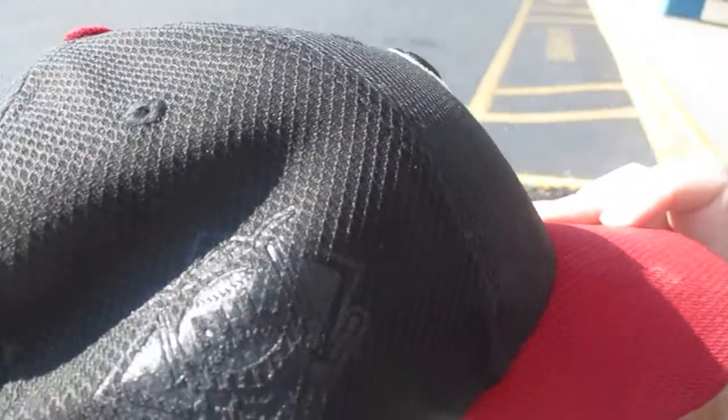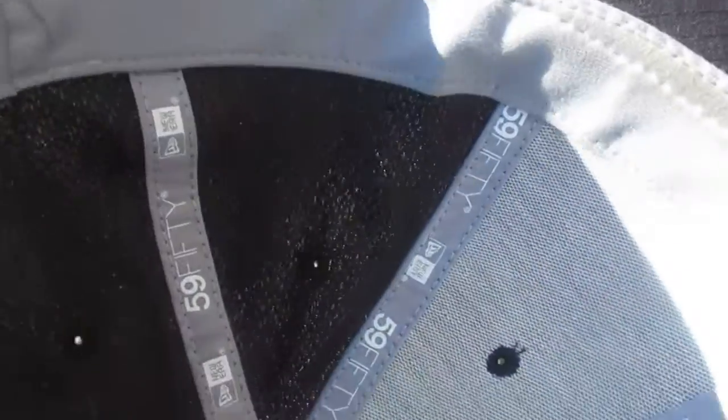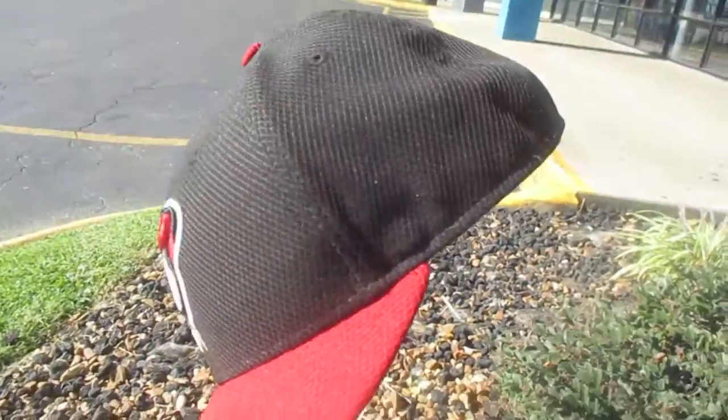Over here, I don't know if you can see it, it has the National League logo, so you can barely see it. The bill is red, as is the snake. The underbill is red with a gray sweatband. There you got the 5950 and the 7 5/8, the authentic collection, the New Era, and there's the batter man. I don't see the New Era flag on the side of this one, so there you go.